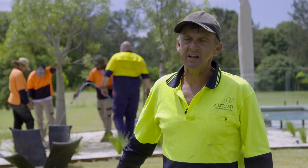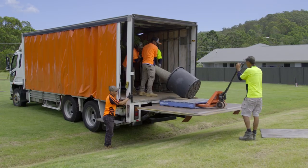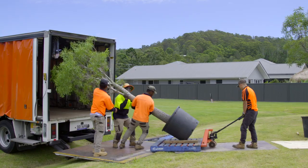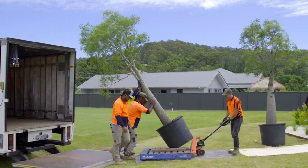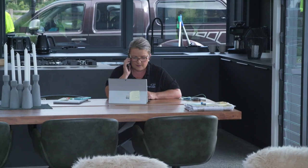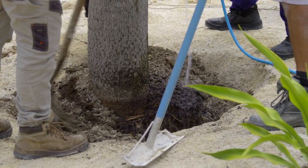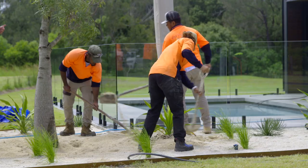At the moment, we're just putting in the last of the trees. We've got two large boabs we're putting in. The clients work really great on this job. I can't comment enough on how good they've worked, and the support from the prize home team has been fantastic. We've probably got a couple of hours and we're finished. So yeah, we'll just do a nice tidy up.